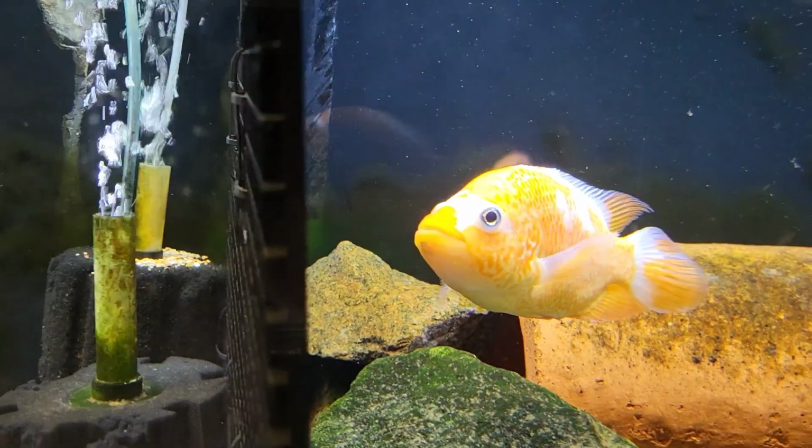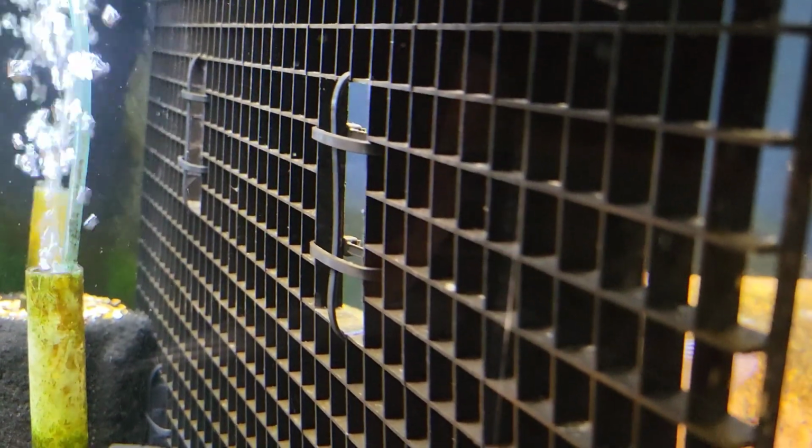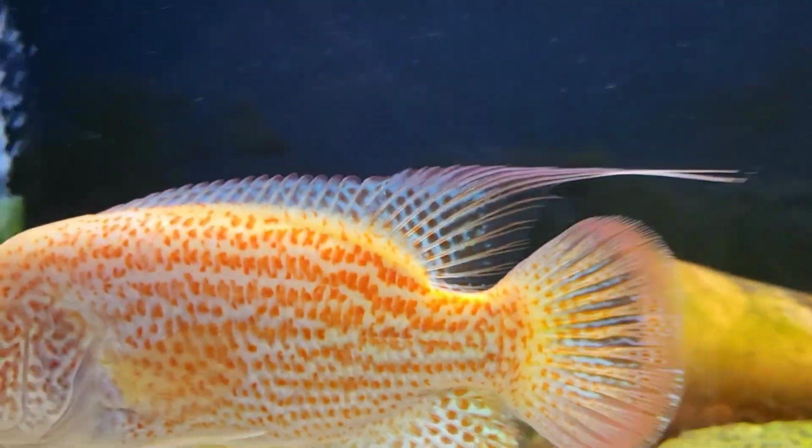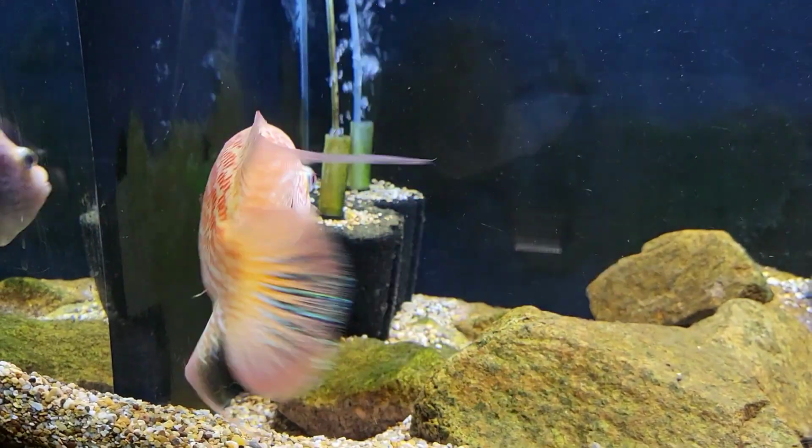I really ought to get this divider down. I've got holes in the divider, but I've blocked them up with cable ties. So Fanta. Yeah, so we ought to start at the beginning.